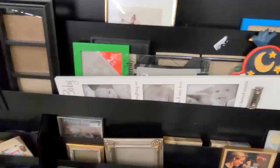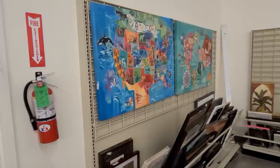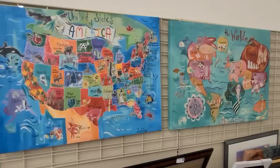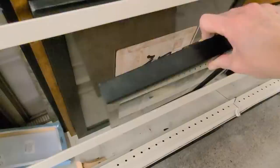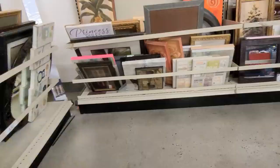Let's have a stroll through the art. Somebody has been quite busy doing these gorgeous, looks like poster paint paintings of the United States and the world. Those are quite impressive. This looks like a Van Gogh layered print. And lots of frames, mostly modern canvases as usual.